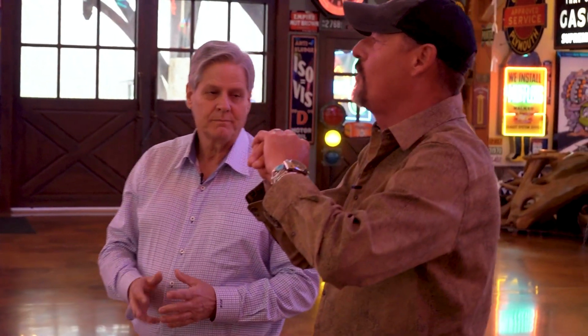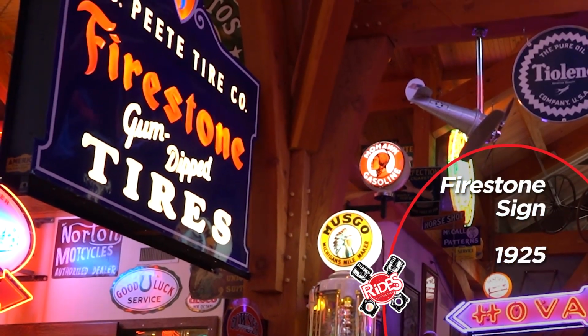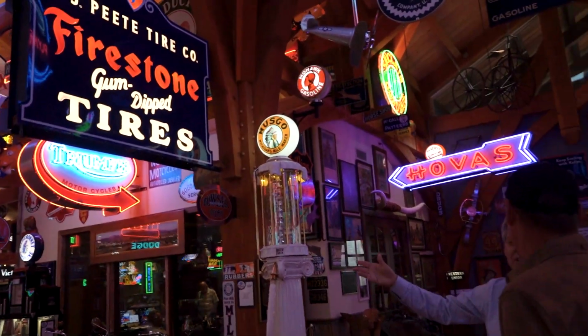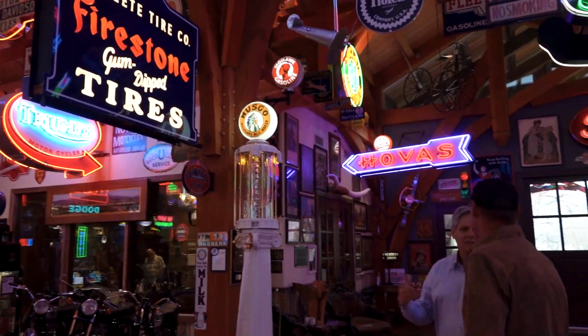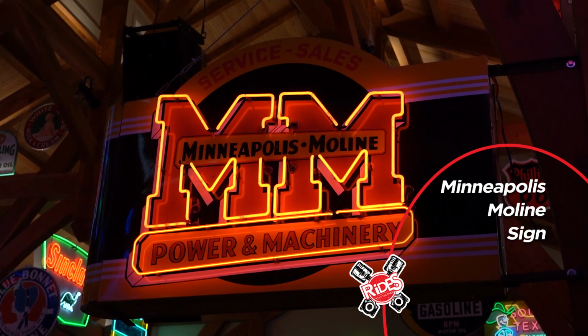Porcelain signs, whatever. Now, the other one that caught my eye, and I don't know if it's a Holy Grail, but I'm going to the Firestone sign. Absolutely. 1925 version of Firestone. They didn't really dip tires in gum, but they advertised that like they're to stick the road better than Goodrich or Goodyear. Minneapolis Moline, great story behind that tractor company.